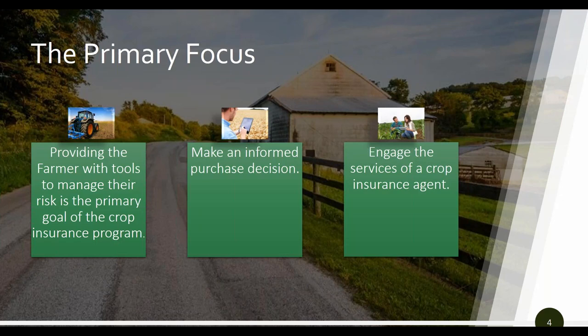We'll start and let's go over our primary focus for this webinar. We have 3 objectives. Our first objective is to go over a yearly program cycle. Also, we're going to go over the basics of the policy, and I want to cover crop insurance contracts with you this morning. Secondly, we're going to show all plans of insurance today and do a little bit of a dive into each one and talk a little bit about cost and premium, and hopefully you'll get a pretty good idea on what might work for your farm. And lastly, we're going to discuss how to engage the services of a crop insurance agent. We're going to spend a few minutes looking at the Risk Management Agency website, and I'll show you how to locate an agent in your area.